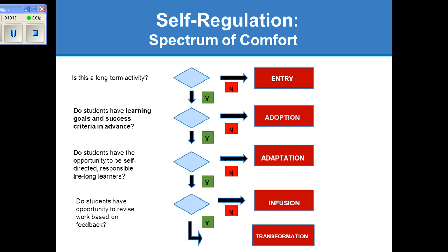So again, that's self-regulation. There's a spectrum of comfort. This is all part of the structure that's around the next lesson. It's part of Project Next. So enjoy. I hope to see something from it.